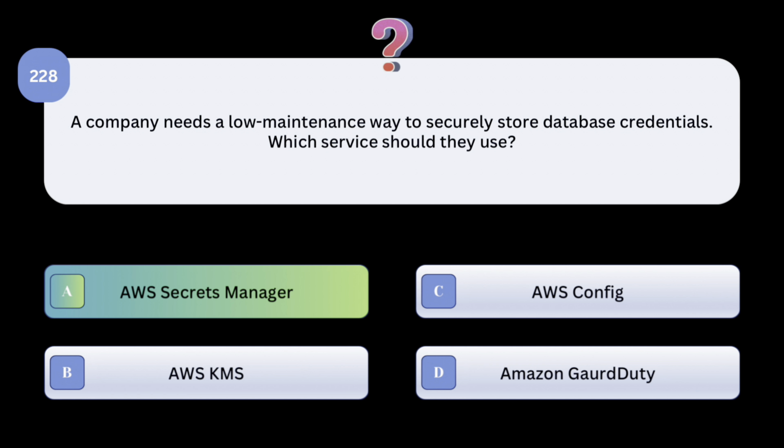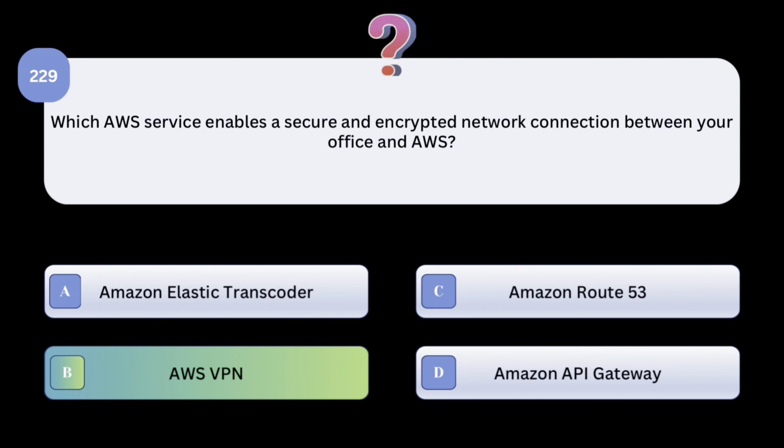Which AWS service enables a secure and encrypted network connection between your office and AWS? Correct answer: AWS VPN. Explanation: AWS VPN provides IPsec encrypted connectivity from on-premises networks to AWS VPCs over the Internet.